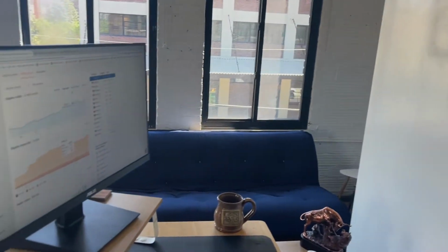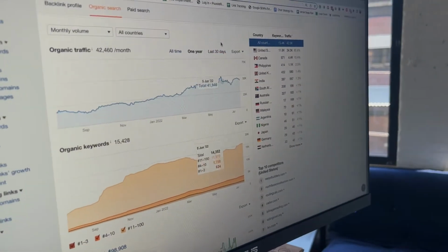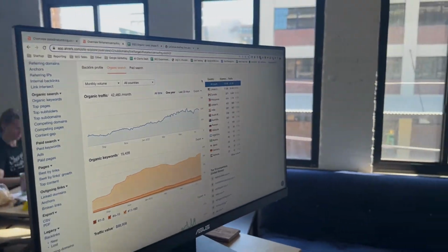So I look specifically for at least a 15 to 25% increase in organic leads year over year. If you're a contractor or something like that, storms and whatnot are going to play into it.